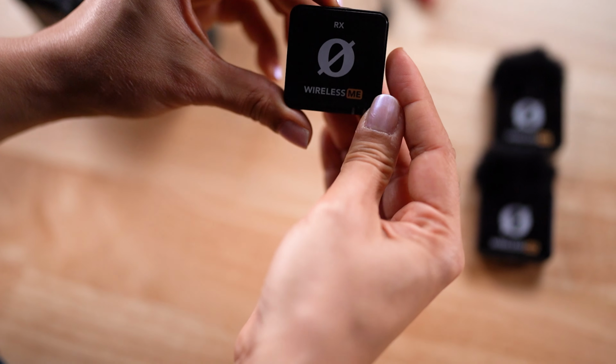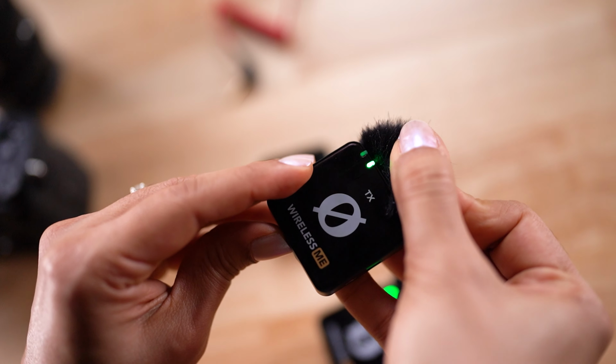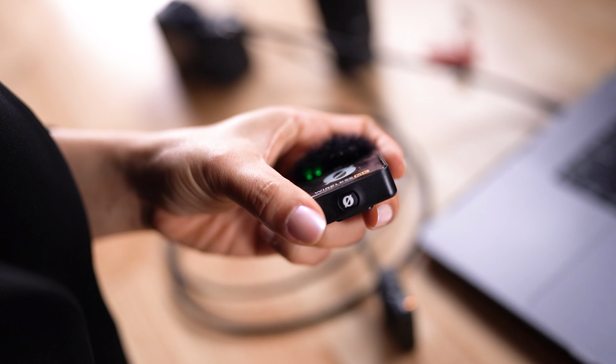But essentially how you pair this is you turn on the receiver first, you'll see a blinking light, then you turn on your transmitter that you want to pair, and you'll see a blinking light there. You press the button one more time on the transmitter and the pairing will happen. It's kind of like how you pair a Bluetooth device. Very similar situation going on there.